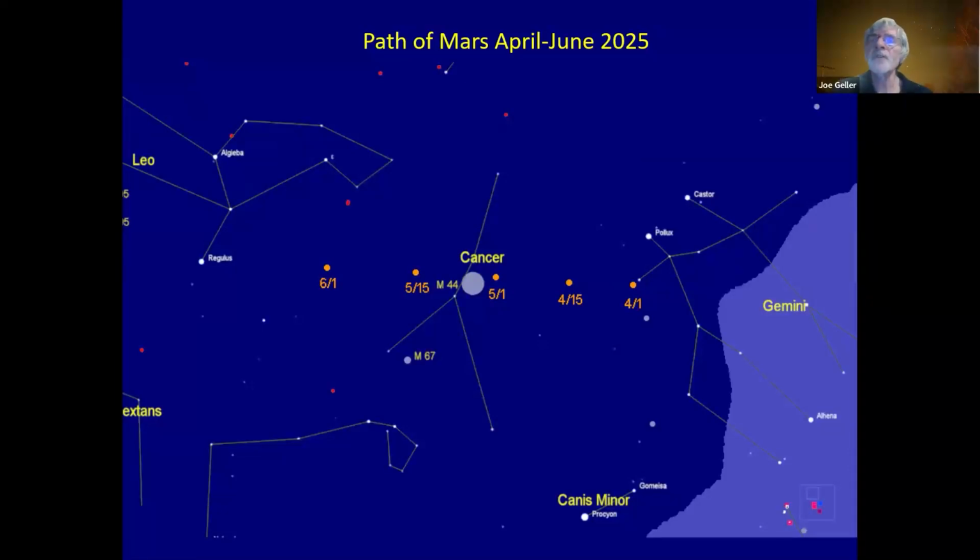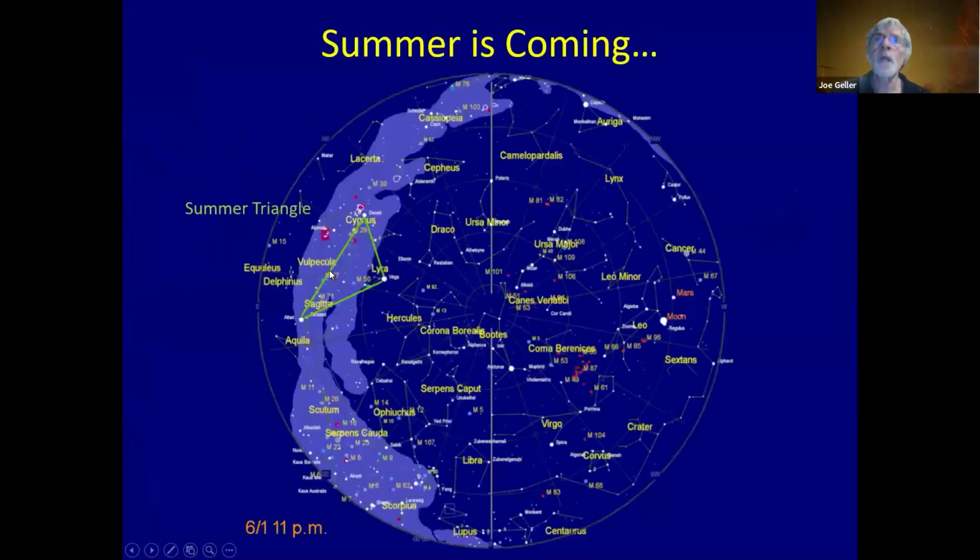And this chart shows the path of Mars over the next couple of months. So right now it's lined up with Castor and Pollux, or his arms. On the 15th, it'll still be lined up, and it's going to move further to Cancer and beyond, and over towards Leo as we get to June. And soon enough, in a couple of months, summer will be coming.